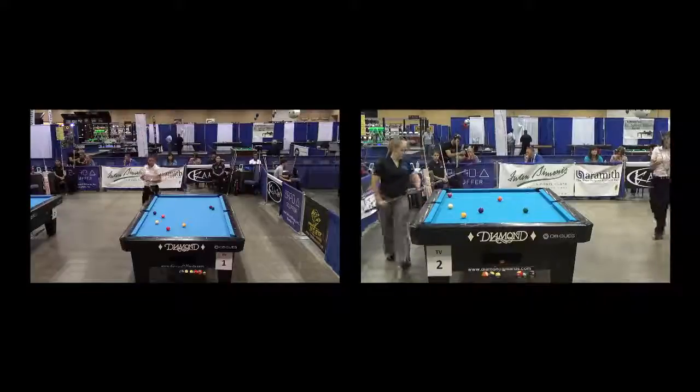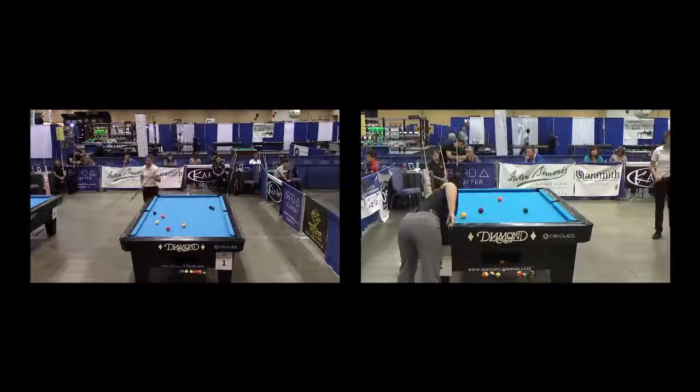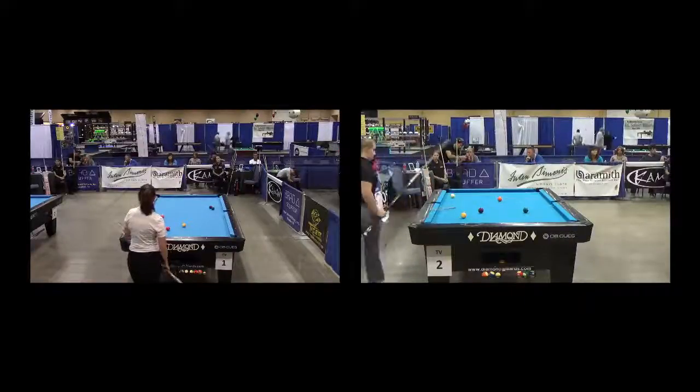Nice shot by Sierra. She left herself a little more angle on that 3 ball than she wanted, and Ashley Fullerton is straight in on the 3 ball, looking to get shape on the 5 in the side, and she does just that with a nice stop shot.